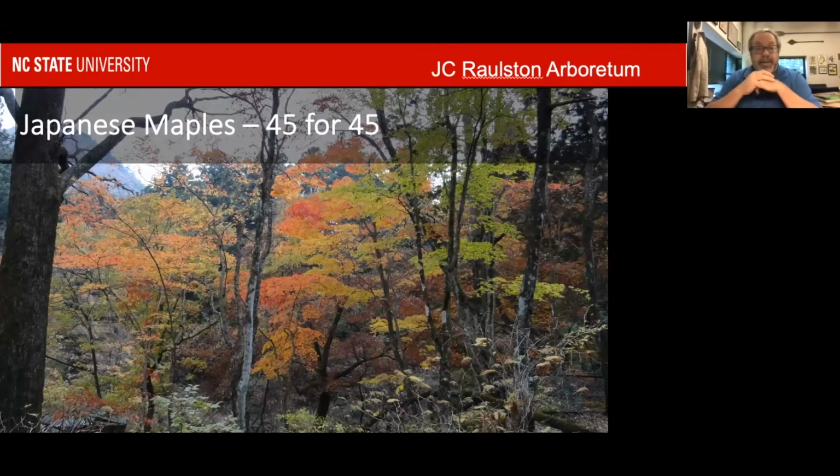The selection on them has just been amazing. There are literally thousands of them out there now. In Japan, in the fall, people go out maple hunting to take pictures of maples in the mountains. They call it momiji-gari. Momiji refers to maples, and specifically Japanese maples, typically. Kaede is another word you sometimes see in Japan. That's just for maples in general.